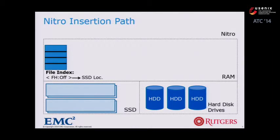The file index contains a mapping from file handle and offset to an extent's location in the WEU. Multiple file index entries may reference the same extent due to deduplication. To support deduplication, we build a fingerprint index that maps from extent fingerprint to an extent location within the SSD. The fingerprint index allows us to find duplicate extents and effectively increase the cache size. We decoupled the fingerprint index from the file index to support adjustable deduplication.